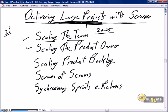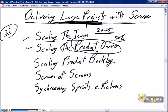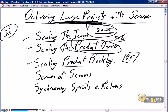If the project is getting large, how do we scale the product owner? We expect the product owner to be available 50% of the time to a single Scrum team. If we come up with multiple Scrum teams, how are we going to scale the product owner to support all of that? And how are we going to scale the product backlog, this bulletin board of all of the stories? If we've got a large project with a large team, how do we keep the product backlog corkboard itself manageable?